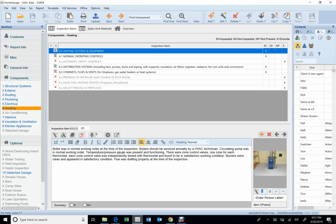So there were two zone control valves, one zone view, but I don't know if there was any. So I don't know. We'll just take that out of there for now. Did you take a look at the burners? Were they clean? Flue drafting good? Good.